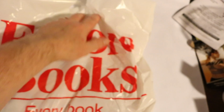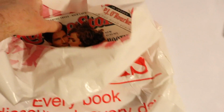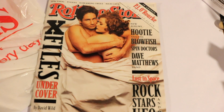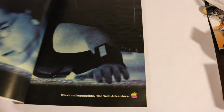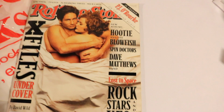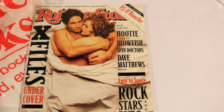Let's see, Encore Books. I think that was a bookstore in the Aviation Mall for a while there, near the food court. It's defunct now. Oh, okay. This is back when I liked watching the X-Files. Copy of Rolling Stone here with David Duchovny and Gillian Anderson. The cover there. Is there a variant cover? No, I thought there was a variant cover on it with Chris Carter. But no, that's it. I don't think I even read it, but I just got it for the cover. I was a really big fan of the X-Files when it came out.